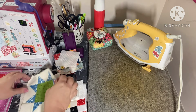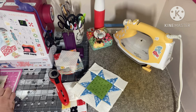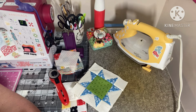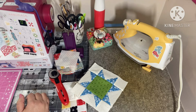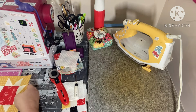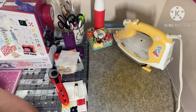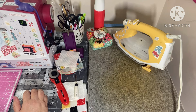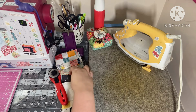Okay, red is gonna go with the green. Not out of the woods yet. I gotta get these lined up halfway decently. And then blue is gonna go with the yellow. Backwards and forwards, you know, white versus color things. I gave it away now, but it was really cute.